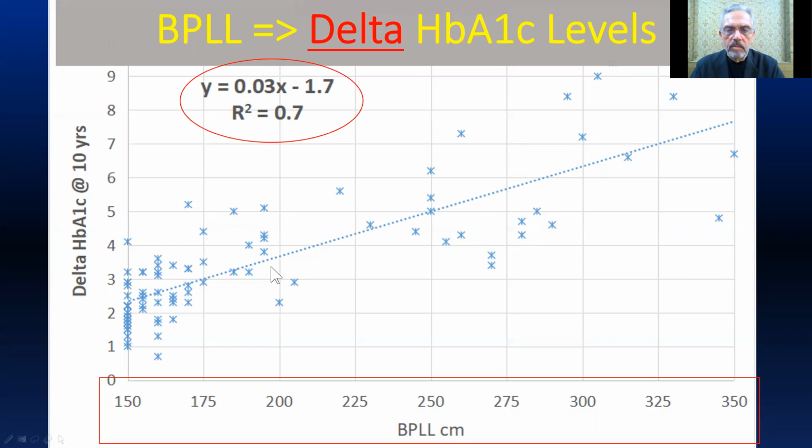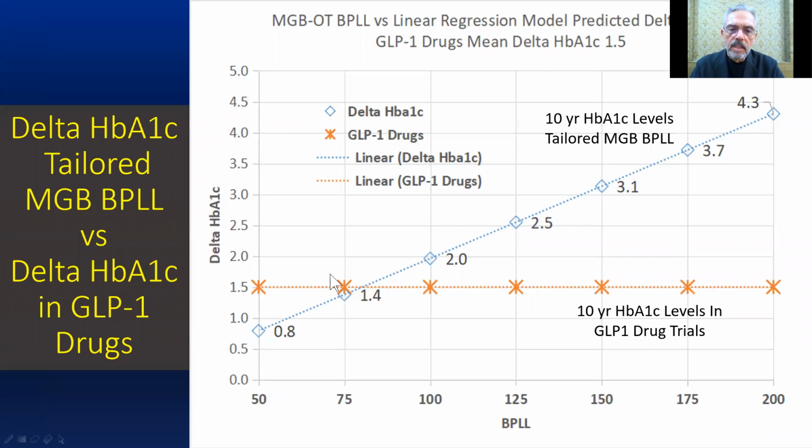It's not like a sleeve. Everybody gets a sleeve is a sleeve is a sleeve or a Roux-en-Y. MGB can be tailored. And this is something similar. It shows that linear relationship as BP limb length changes, the delta, how much you bring down the hemoglobin A1C changes. But the reason that's interesting is there's a new, very expensive class of drugs called GLP-1, and GLP-1 drugs only drop the hemoglobin A1C in the overall group by about 1.4 points, whereas the MGB is tailorable.